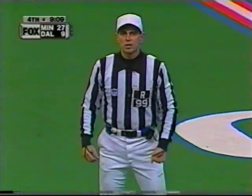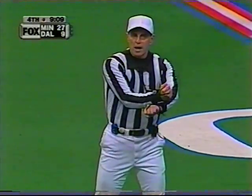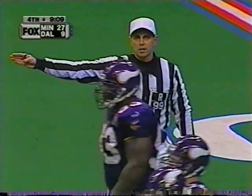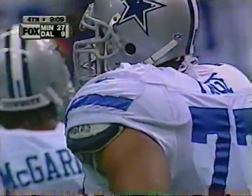During the continuing action after the play had ended, personal foul, unnecessary roughness, number 66 offense. Ben Fricke. 15-yard penalty remains, first down.